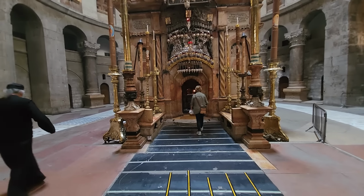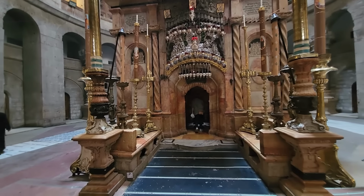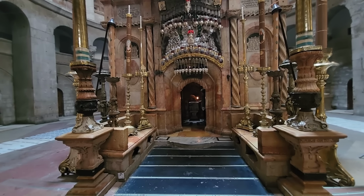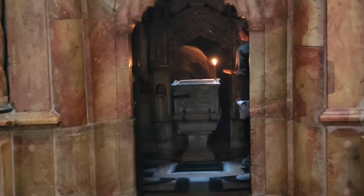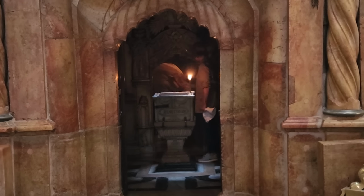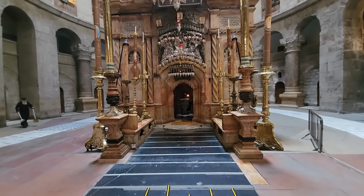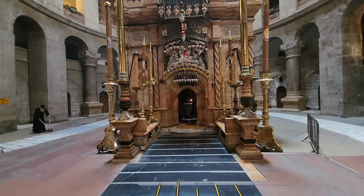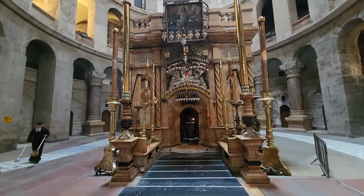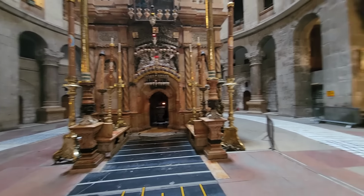The tomb itself is divided into two. The first chapel with the candlelight is where the angel took care that no one will see that Georgine is actually blessing it for you. And the second part is the tomb itself. And Georgine will bless it for you too. I'm usually doing it by myself, but without the video. Then here, because we do have the little helper of Georgine, we have been blessed by that.